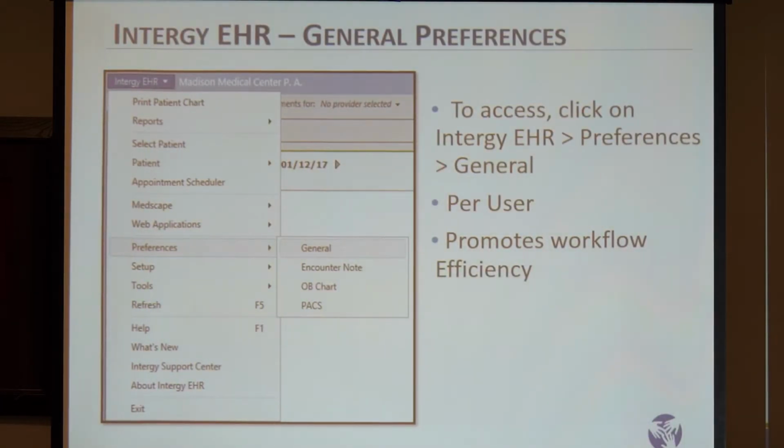Now, just like Sandra just mentioned, there are also preferences in the EHR as well. So very similar to rearranging the pages during registration, you can do something similar in the EHR. So yes, you can rearrange navigation buttons. You can rearrange the patient chart so that it's maybe arranged in a way that is part of your thought process in terms of how you see a patient or what's the first thing that you look at. So yeah, there are some preferences that I'm going to go into as well.